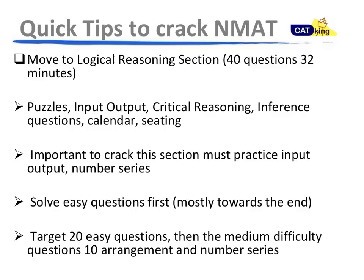The next most important things are input and output, critical reasoning, inference based questions in terms of statements and assumptions, calendars and seating arrangements. These are the major topics which cover all the kinds of questions in logical reasoning. But the important thing to crack this is your input output and number series, because your paper is bound to have at least 3 sets of input output series questions.